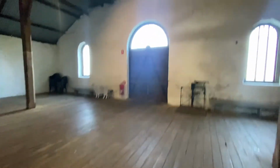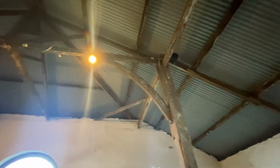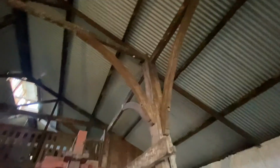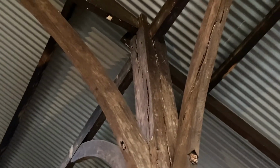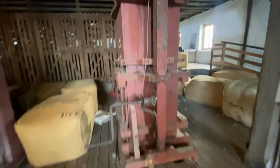Yeah, this one's an old one too, look at that. Look, you see the beams and stuff, just how old they are. Well, you know, why they used to do things. Look at that. So I'll get up there a little bit. Okay, there you go. Oh, see that? I didn't even know you could do that.